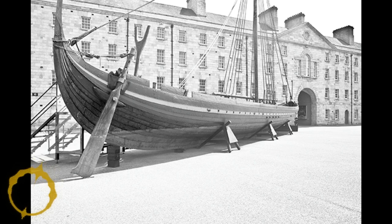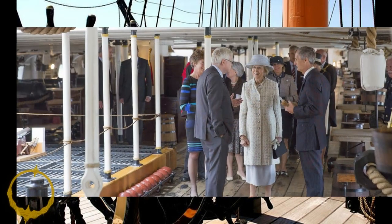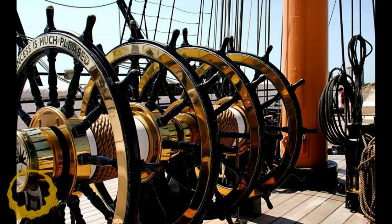Because yes, initially your overgrown boats were steered by an overgrown paddle, and then you moved on up into technological chains, and you made the ship's wheel, which everyone knows. I mean, it shows up in Pirates of the Caribbean and all kinds of other stuff. This ship's wheel is absolutely insane, just because of the size of the ship and the number of people that operate it, and the fact that they engraved "Princess is much pleased" on the side of the wheel. There's a story about that. It's the HMS Warrior. It didn't really seem that interesting to me. But anyways, it's a great example of the ship's wheel gone fractal.